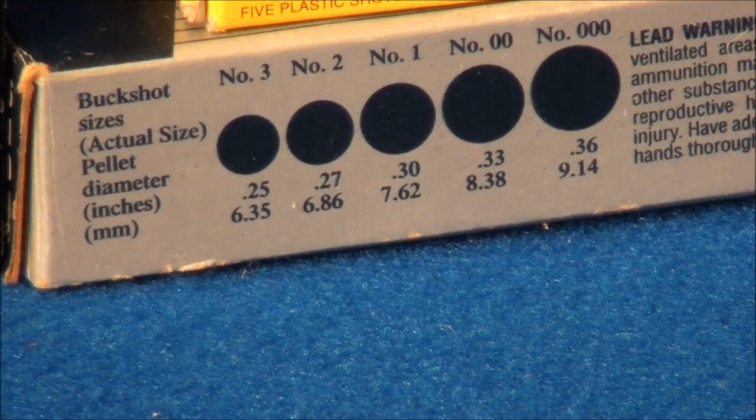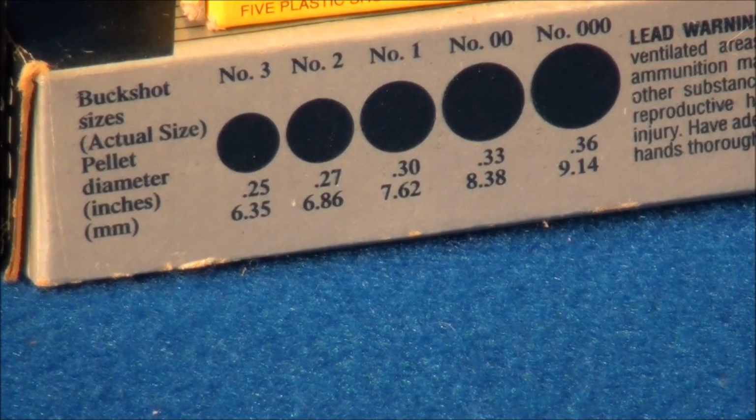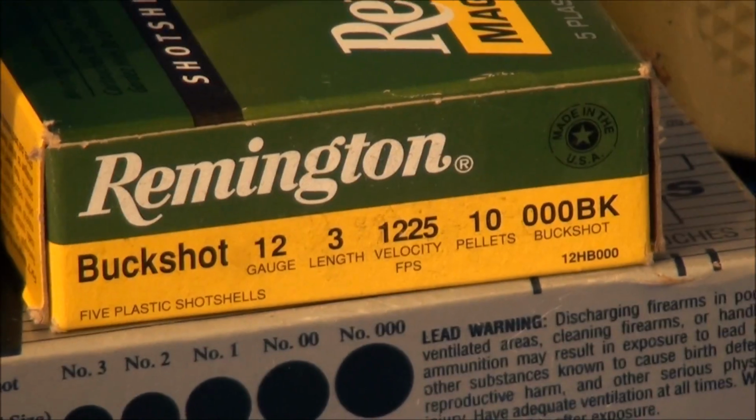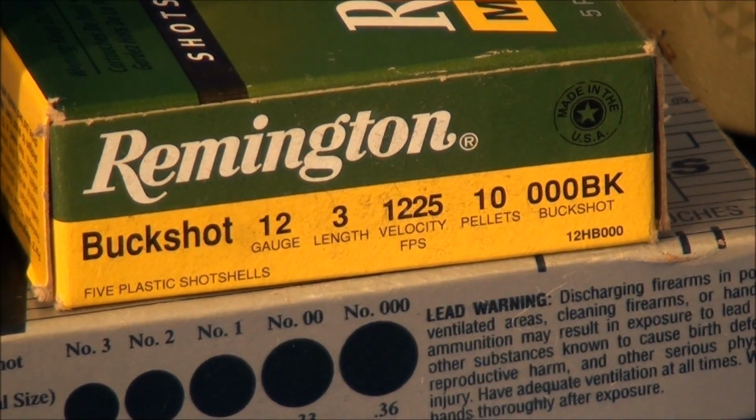I will tell you this. Look at the size of that triple-aught buck. As a matter of fact, right above it, look at this box of ammo that you can put in a pistol grip shotgun. It's just amazing.